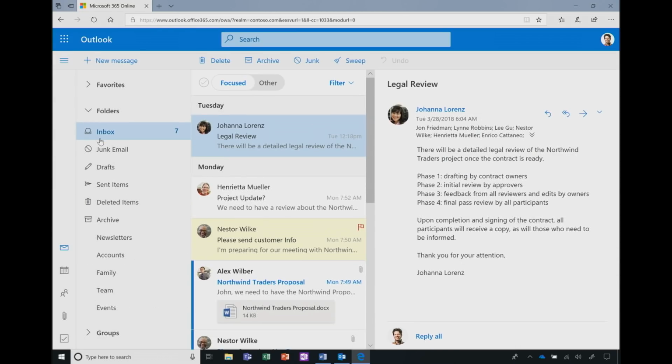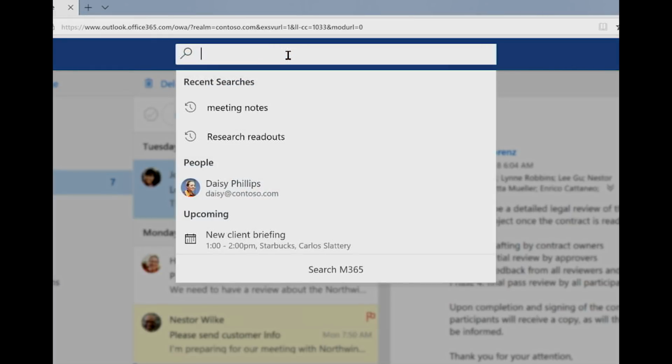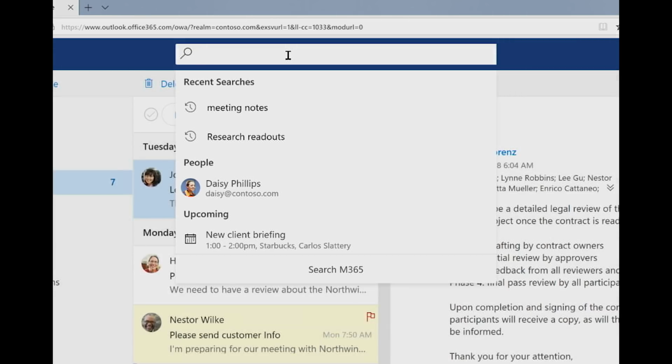One of the first apps in which you'll see this search experience is Outlook on the web. By giving search this prominent placement, we help people focus on what is important. Here, it anticipates that I might want to revisit a search, find a person, or go to an upcoming meeting. This is a quick walkthrough of the new Office experience.